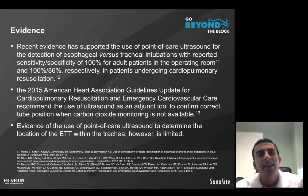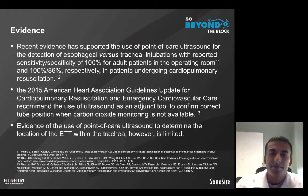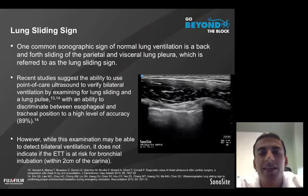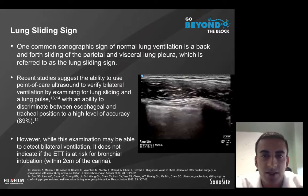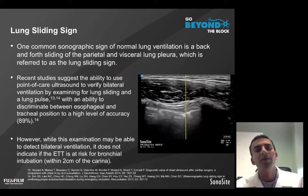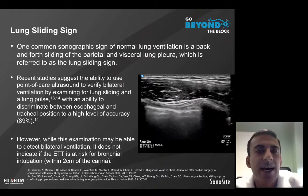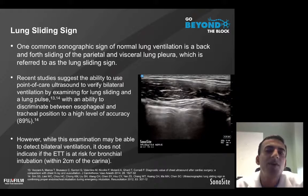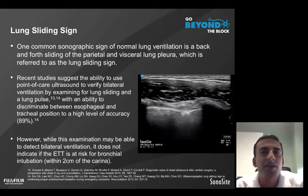However, I mentioned earlier on in the first part of this talk that there is a multitude of technologies available that can help facilitate determining the appropriate position of the endotracheal tube, esophageal versus tracheal. How about, however, the use of ultrasound to determine the appropriate location within the trachea itself? We designed an examination using two components of airway ultrasound to evaluate if point-of-care ultrasound can be used to help facilitate determining the appropriate location of the endotracheal tube within the trachea.